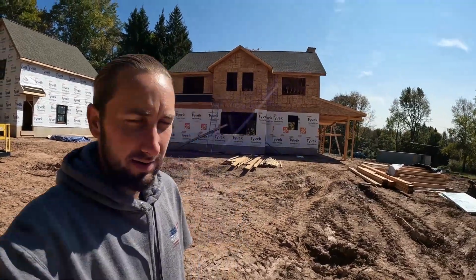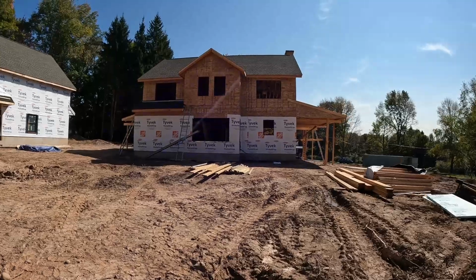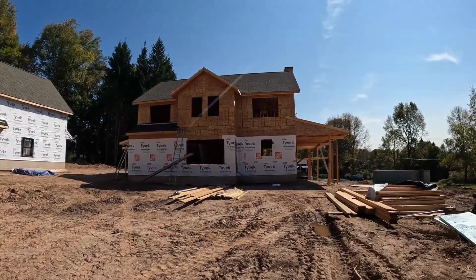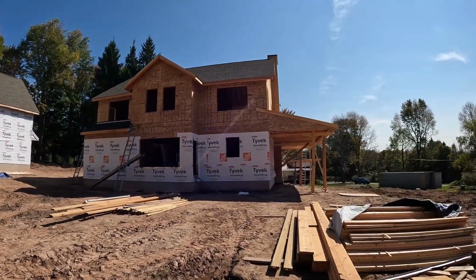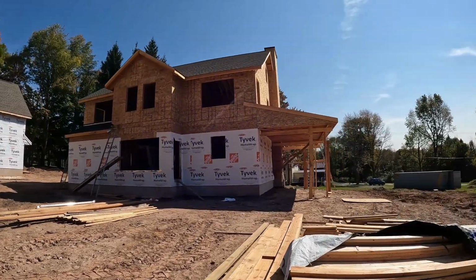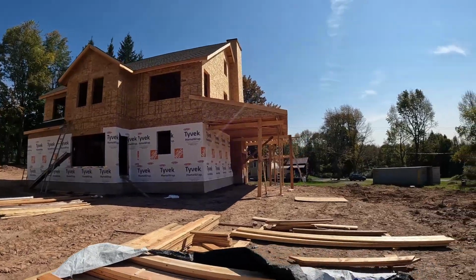Today we are back up here at this new job, and we have quite a few different things going on today. The first thing you'll notice is the house wrap is going on. We have two guys going around getting this house completely wrapped. They're pretty much done with the first floor, minus a couple pieces here and there.